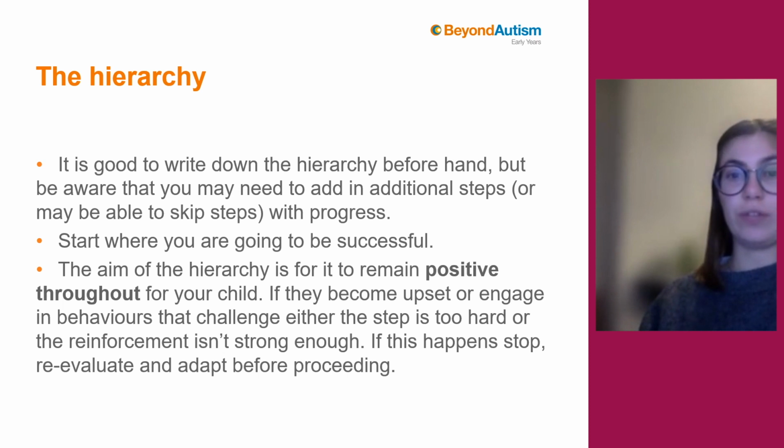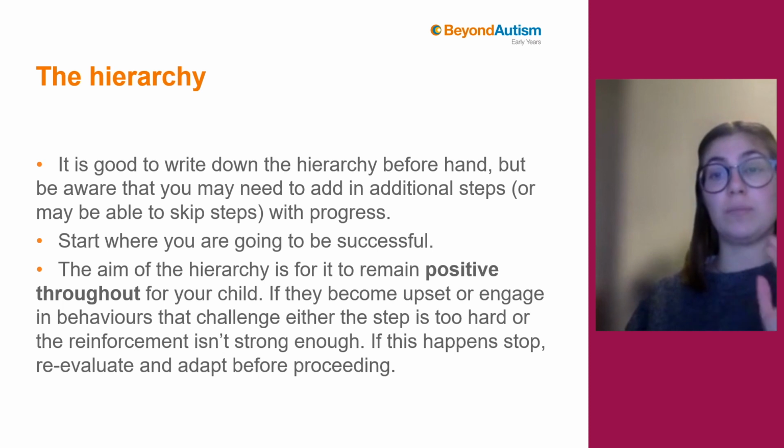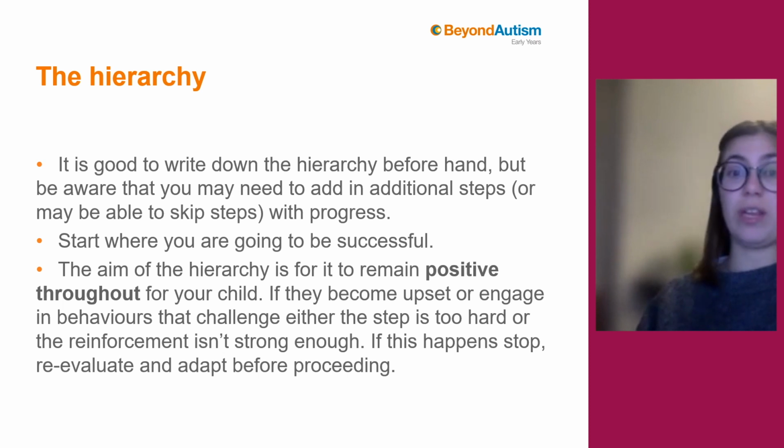The aim of the hierarchy is for it to remain positive throughout for your child. If they become upset or engage in behaviors that challenge, either the step is too hard or the reinforcement isn't strong enough. If this happens, stop, reevaluate, and adapt before proceeding. So we've been successfully going up the steps, but all of a sudden our child starts getting upset. We can just prompt communication, stop the clippers, and think, is the step too hard? Maybe we need to go back down and work again on the previous step, or we simply need to top up the reinforcement. Now the sweet is not enough. Now he needs 2 sweets, or maybe he needs a little bit of chocolate because that's his favorite thing in the world.